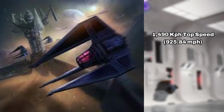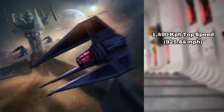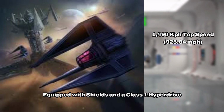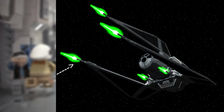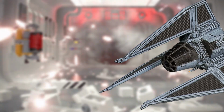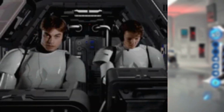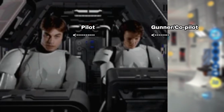Having a top atmospheric speed of 1,490 kilometers an hour, it can more than easily keep up with other fighters. Not to mention, it is one of the few TIE models to have both shields and a Class 1 hyperdrive. This was complemented by an armament of 5 laser cannons, 2 on the main body and 1 mounted on each tip of the solar panels, consumables for 2 weeks, the ability to carry 90 kilograms of cargo, and a crew of 2 within the elongated cockpit, which looked like it had some YT inspirations. The 2 crew members were seated in a tandem setup, with 1 pilot and 1 gunner who also acted as the co-pilot. But now onto the primary function of the Phantom, the stealth system.